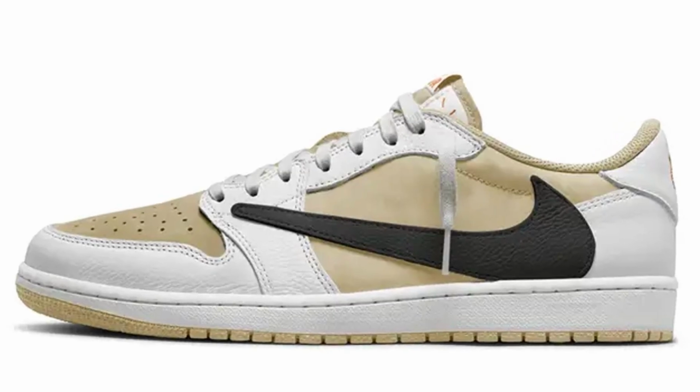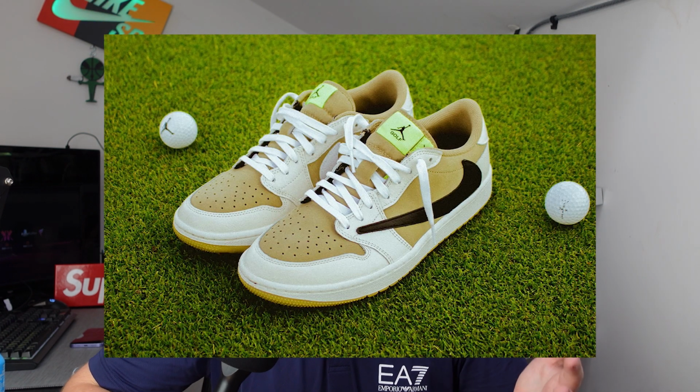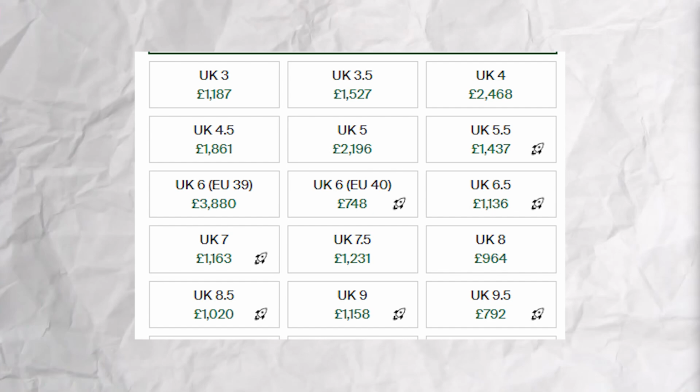Next up and final Travis Scott Jordan 1 Low we have is the Pale Vanilla. Now, this is basically just the Travis Scott golf shoe, but in a normal Jordan 1 Low model. The golf shoe performed incredibly well, but I think this was more down to the low stock that was produced. Some of these pairs are going for £700 to £1,000 for this golf shoe, and don't get me wrong, it's a very, very clean looking colorway. However, I don't expect the Pale Vanilla to push anywhere near £800.